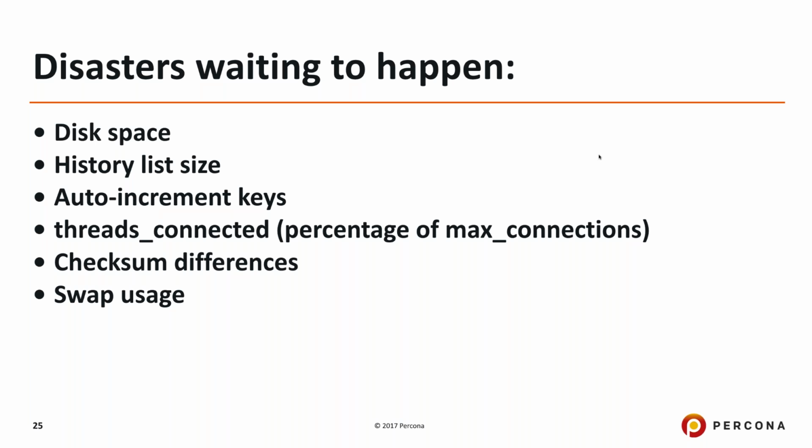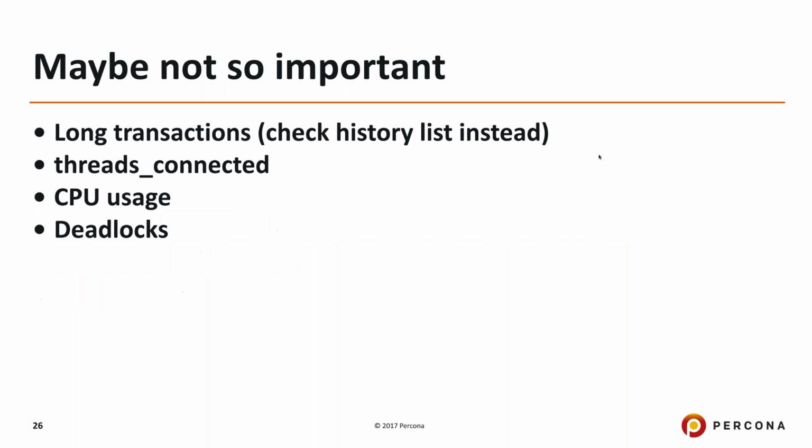You want to check for checksum differences with PT table checksum. You don't want to have a situation where you're relying on asynchronous replication for a disaster recovery scenario, and you go to fail over to your slave and the data is different. You don't want to be surprised by that. And swap usage. You don't want to swap, obviously. So if you swap, you probably want to know about it.